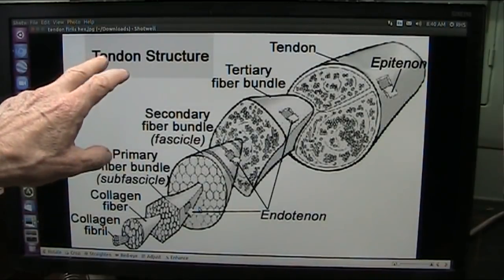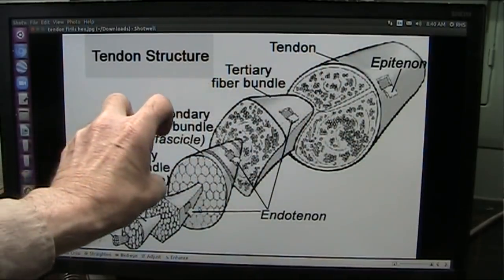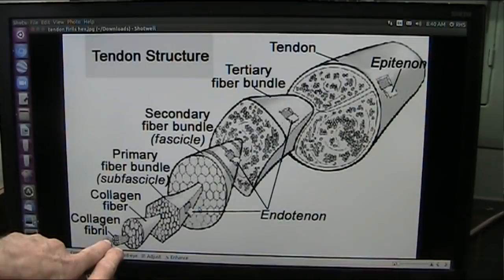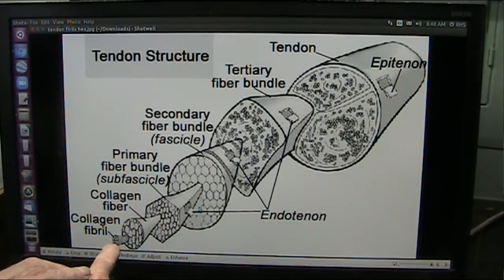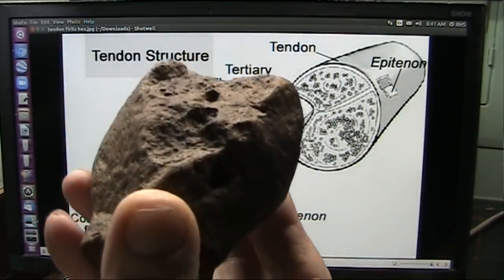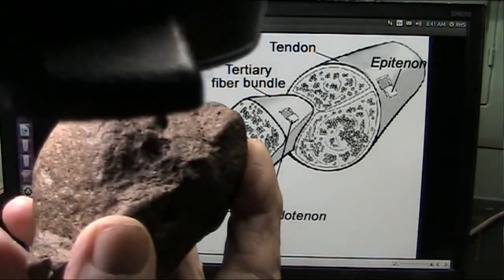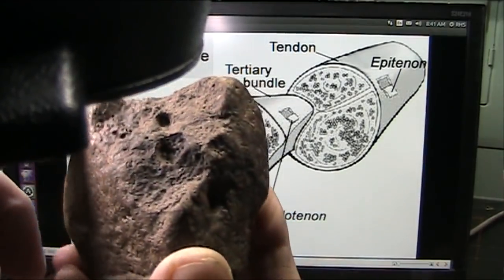All right, this is a tendon structure. It comes out in three big segments as a big tube, and then it splits off into all these little ones, and eventually anchors down inside the bone or wherever with a ball on each one of these little fibers, and they lock in. If you could see inside that ball right there, that's a ligament.